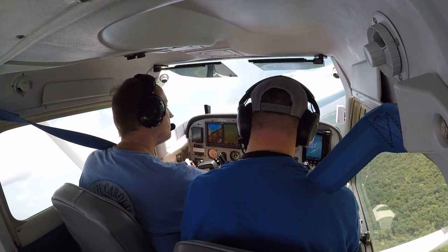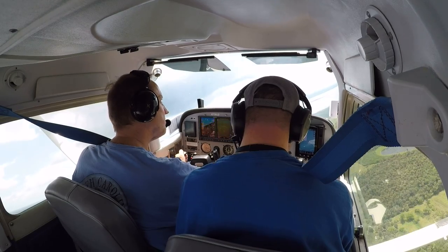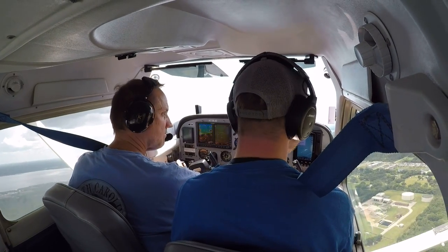Got some PIREPs to the northeast of us. Let's see what they said. Moderate chop during descent in the clouds. Right, we're not going in the clouds.